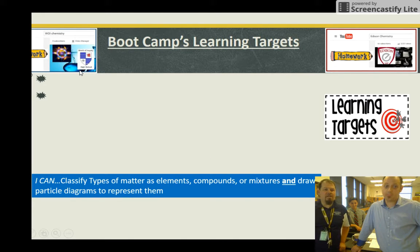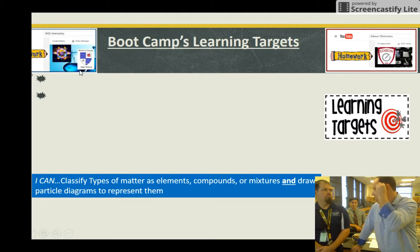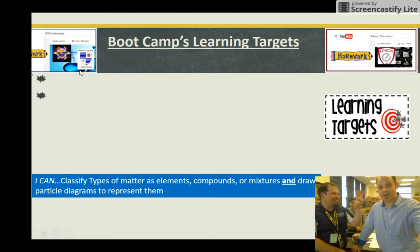I can classify types of matter as elements, compounds, or mixtures. And more importantly, be able to draw a little diagram to represent them. Yeah, that's critical to your understanding of chemistry, this particle nature of matter. And we use these diagrams in our heads all the time when we're talking chemistry, right? Yeah, I really do see particles. I can't help it. And it comes from here.